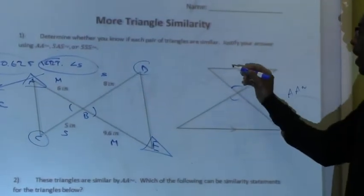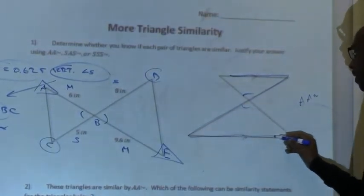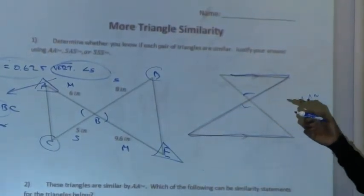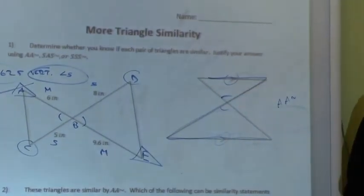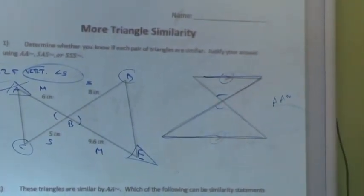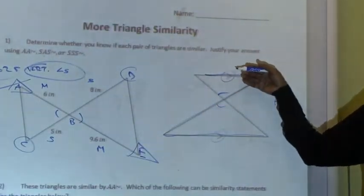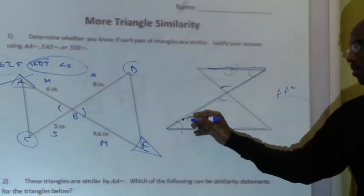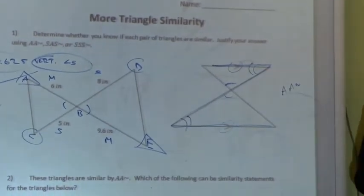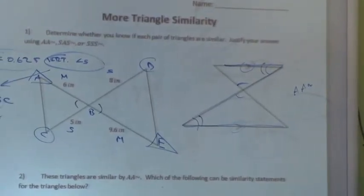If you have a highlighter, please highlight. How do I know I can draw the Z here? These two red marks tell me that the lines are parallel. On the last test, what we said was that parallel lines cut by a transversal tell me that alternate interior angles are the same.